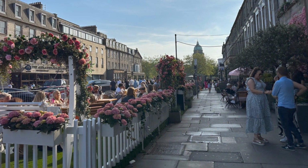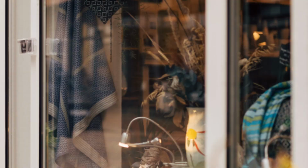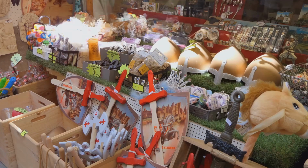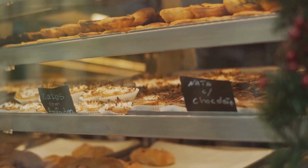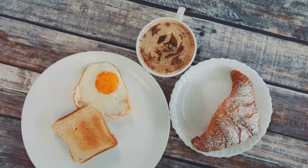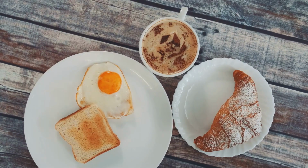Look at the charming shops lining the street. We can browse through shelves of books, marvel at handcrafted jewellery, or find the perfect souvenir. The aroma of freshly baked goods wafts from a nearby bakery. A quick stop for a delicious breakfast will fuel us for the adventures ahead.